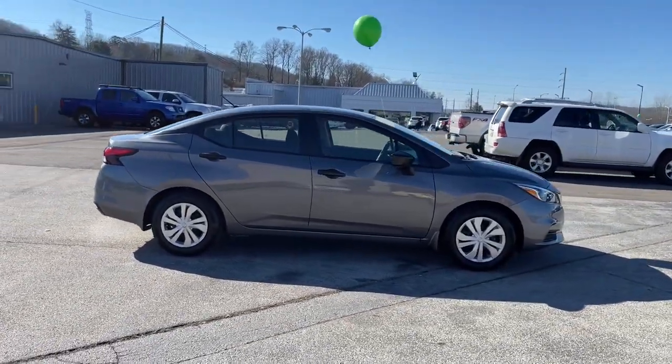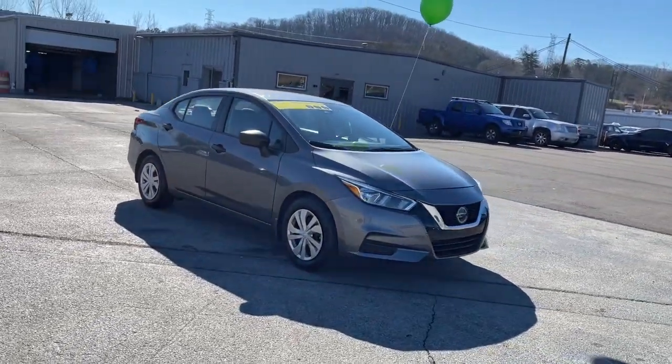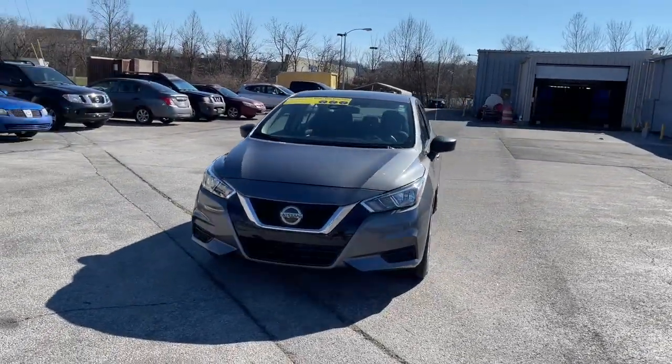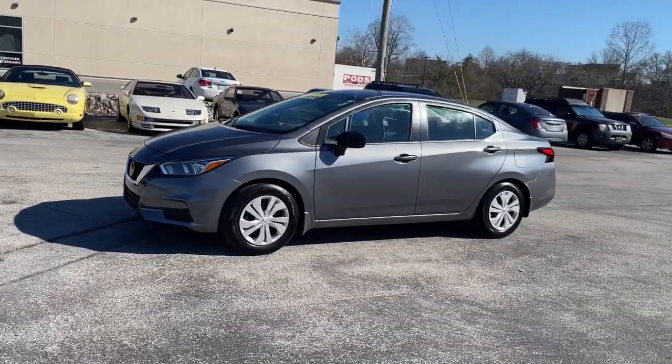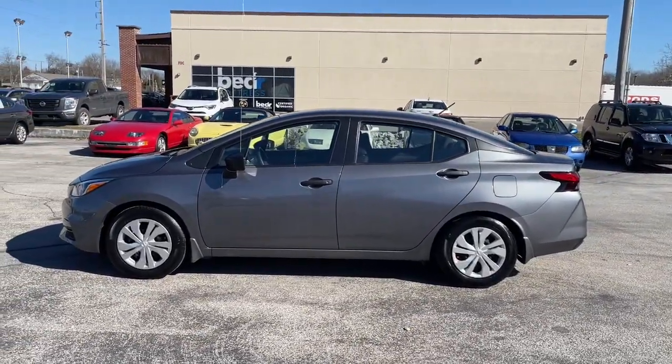These are just some of the great options this vehicle comes with: keyless entry, backup camera, keyless start, steering wheel audio controls, Bluetooth connection, stability control, intermittent wipers, traction control, variable speed intermittent wipers, temporary spare tire.